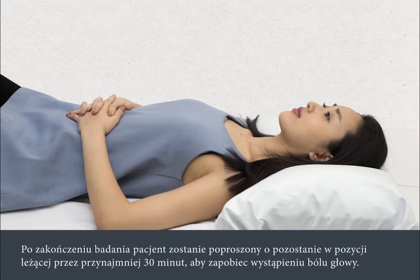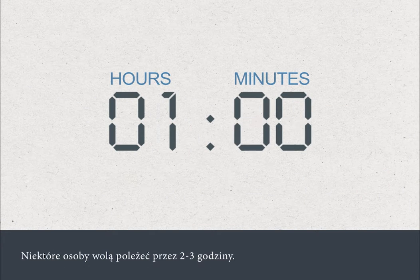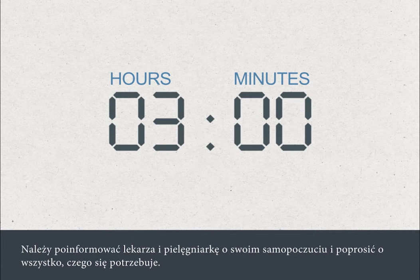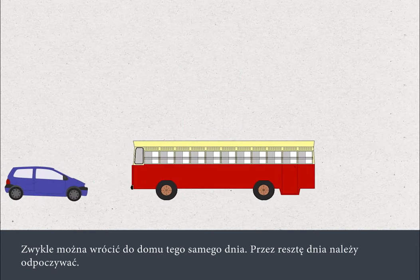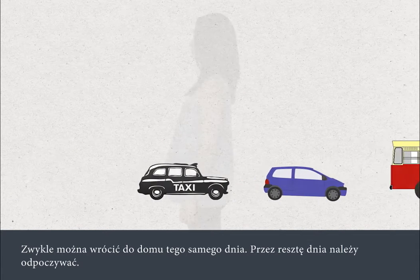Once the lumbar puncture is over, you will be asked to lie flat for at least 30 minutes to help prevent getting a headache. Some people choose to stay lying down for up to 2 to 3 hours. Let your nurse or doctor know how you feel and ask for anything you need. Drinking plenty of fluid may also help prevent a headache. You can usually go home the same day, and you should rest at home for the remainder of the day.